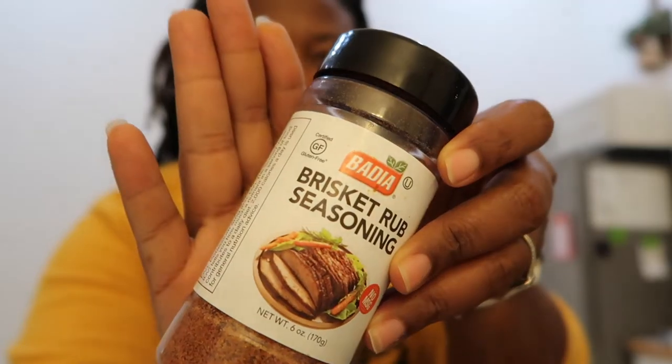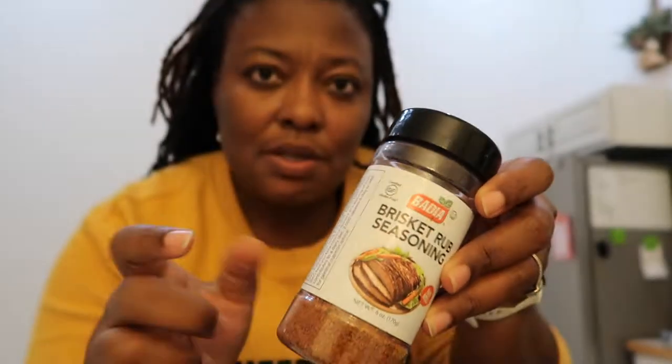For the chicken, I'm kind of in the mood for just this seasoning and a little bit of black pepper, keeping it simple.